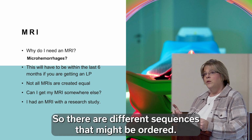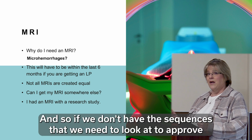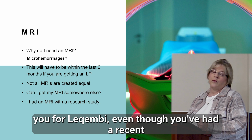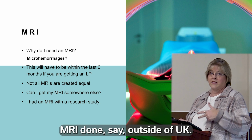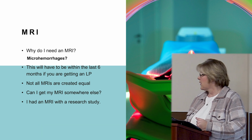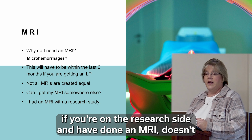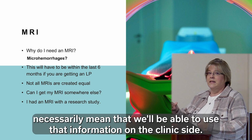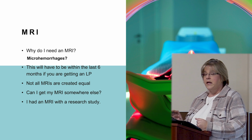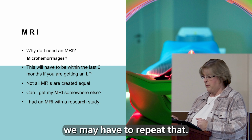So there are different sequences that might be ordered. And so if we don't have the sequences that we need to look at to approve you for Lequembi, even though you've had a recent MRI done, say, outside of the UK, we may have to get you to repeat that. Also, if you're on the research side and have done an MRI, doesn't necessarily mean that we'll be able to use that information on the clinic side. So even though you've had a recent research MRI, we may have to repeat that.